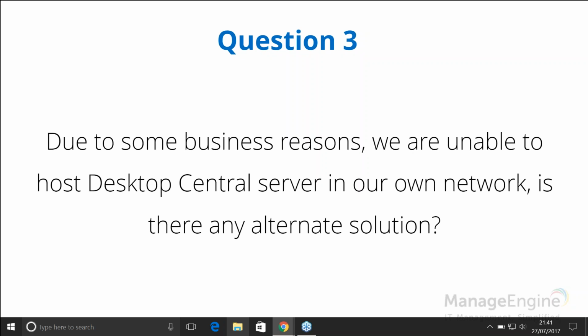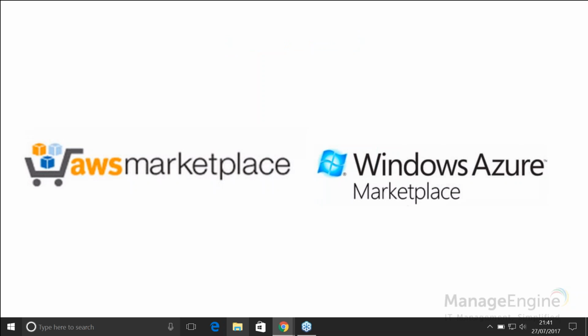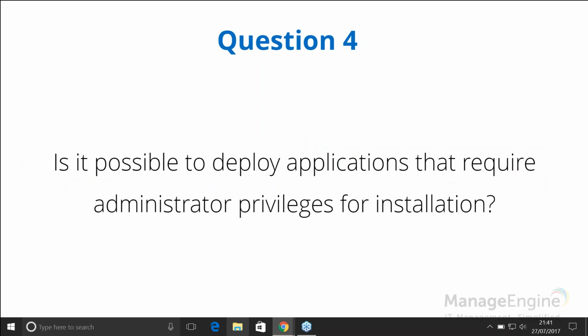Due to some business reasons, we are unable to host Desktop Central Server in our own network. Is there any alternate solution? Of course, yes. We are now available in the AWS Marketplace and Windows Azure. And remember, when you host your Desktop Central Server in cloud, there is no need for a mid server to establish connection between your ServiceNow and Desktop Central Server.